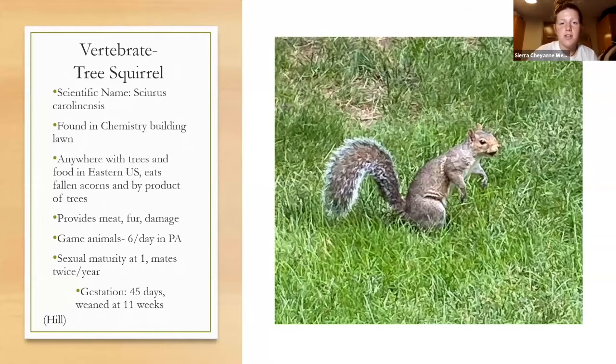In PA specifically, you can only hunt 6 a day. And for their sexual maturity, they mature at 1 year old, and they mate around twice a year. They have a gestation period of around 45 days, and they are weaned around 11 weeks old.